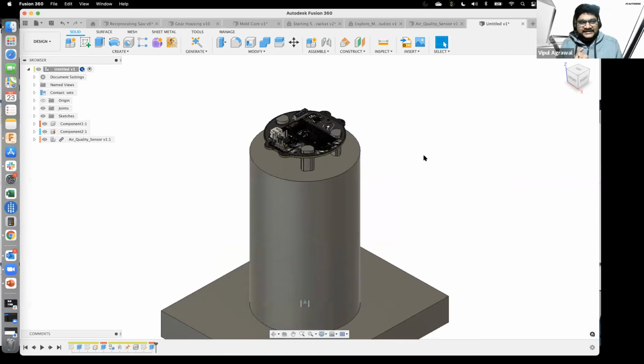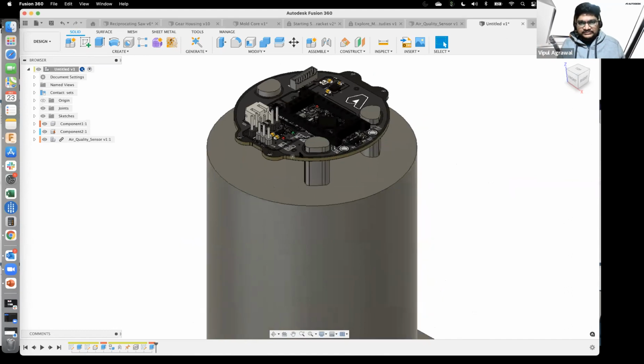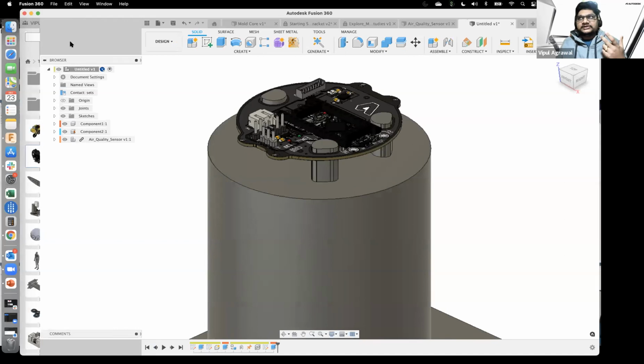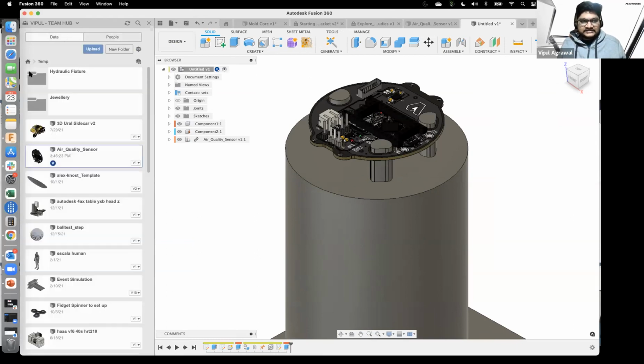So this is how you can use ECAD MCAD designing, and even your electronics department can work together with the mechanical engineering. By this, you make the exact design and redesign in the first go itself. And even the electronics and mechanical engineering departments can integrate or collaborate with each other by just adding each other in the projects folder. It's as simple as that.